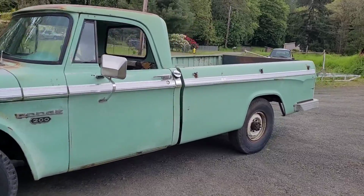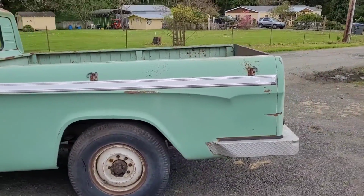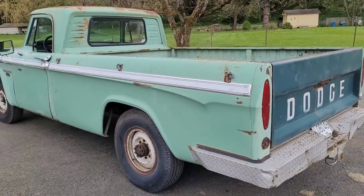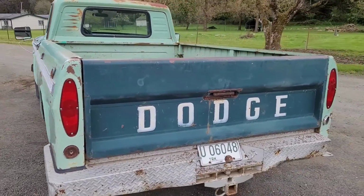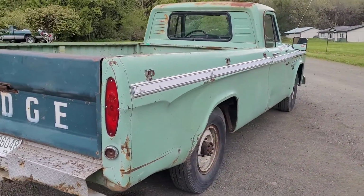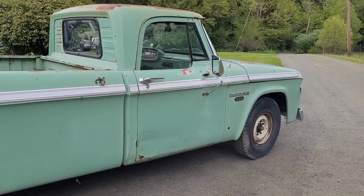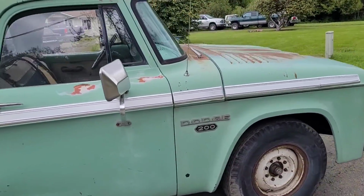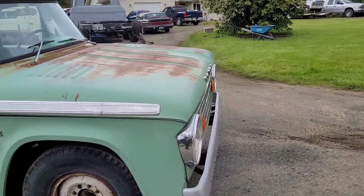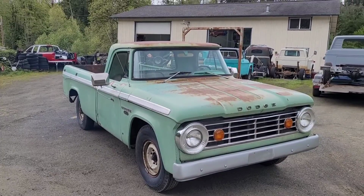Those steel wheels look nice on there. What do you guys think? I think it looks pretty good. She's a pretty good old machine. She's gonna make somebody a real nice pickup, I'm thinking. Especially if you want to get into a classic that's not gonna break the bank and it's also not another C10. I'm pretty adamant on that. C10s are cool, but this is definitely cooler.